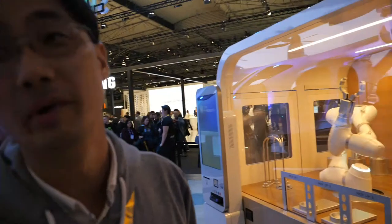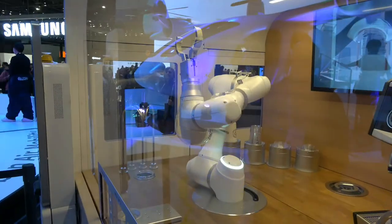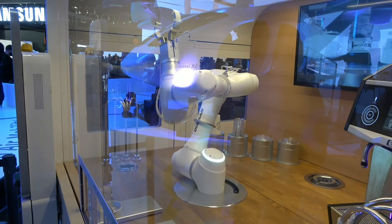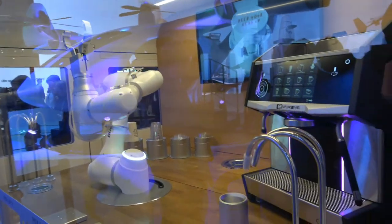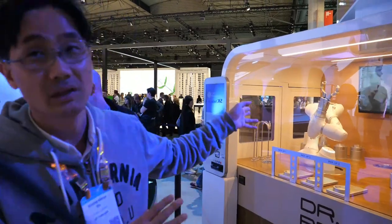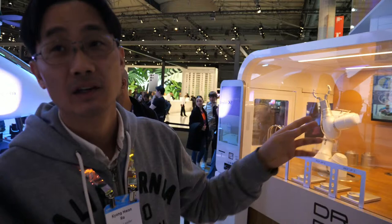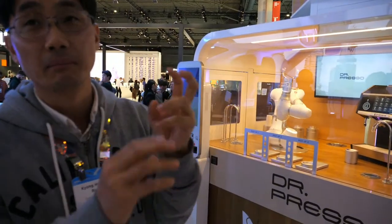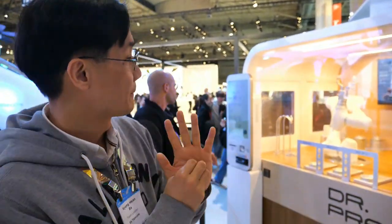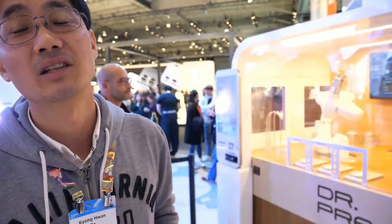AI robot. I strongly believe that you are very familiar with this kind of robotic arm. Instead of a human being, it can make a coffee and serve the customers. What is different from common AI robots is that we monitor these robotic arms and equipment. The machine can be monitored remotely using a mobile phone. For example, if you run out of coffee beans, you can find out on a real-time basis so that you can fill it up again. Yeah, nice. That's the point.